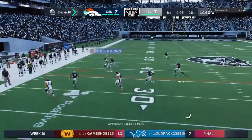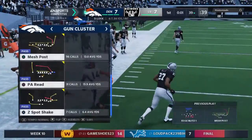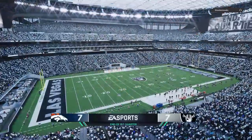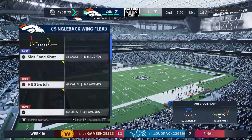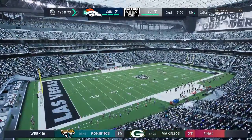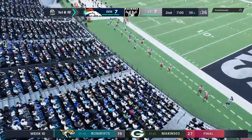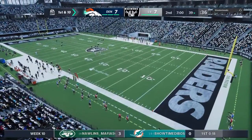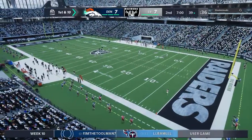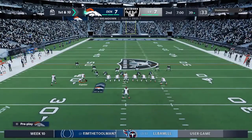Shotgun snap to Locke. He's got a man. It's Sutton, that's complete. And he gets this one just shy of the 40. They'll mark him down at the 39. Locke and Sutton on the connection there for a Denver first down. So from the 39 now, they'll come up on a 1st and 10.